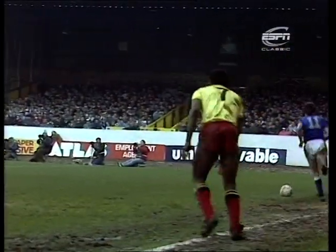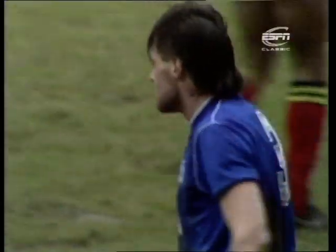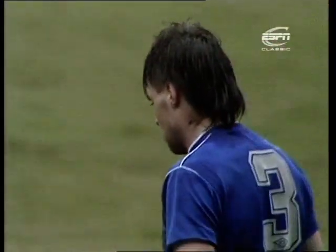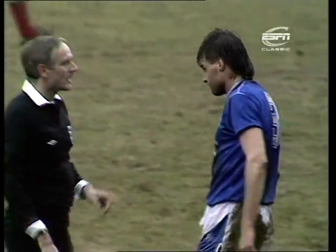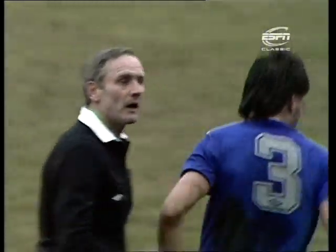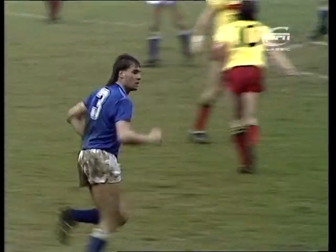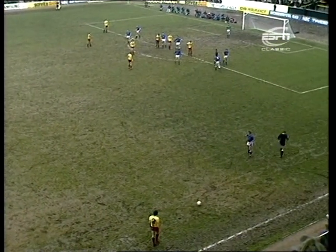Van den Hauwe's foul on Blissett. First time that the referee has had to intervene in the way of a lecture. Matches so far been played in a quite exemplary spirit. Just a word to Van den Hauwe. And it's a free kick to be taken by Bardsley.